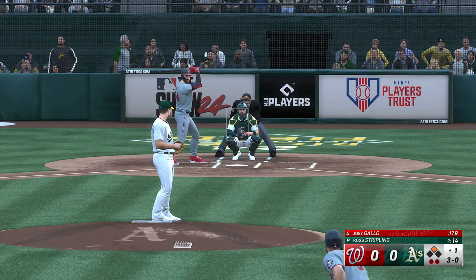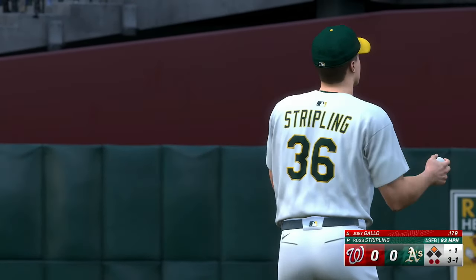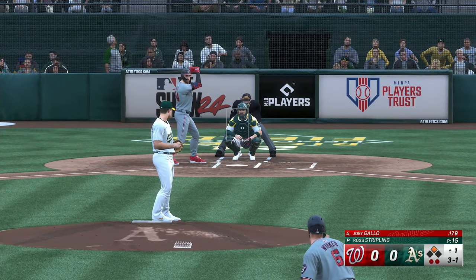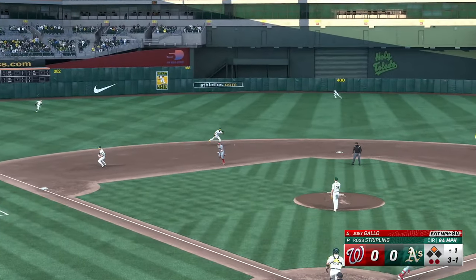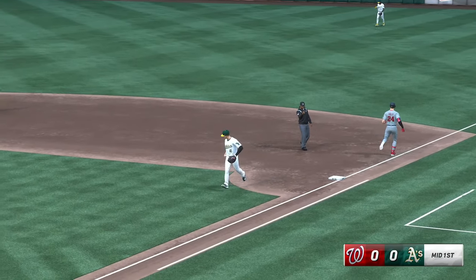Man at second. And there's the automatic. Back-to-back fastballs in. That last one called for a strike. Probably go away, but look for him to come back in there to try to finish you off. Bounced out to short. Throw on to Nevin. And that is the inning.